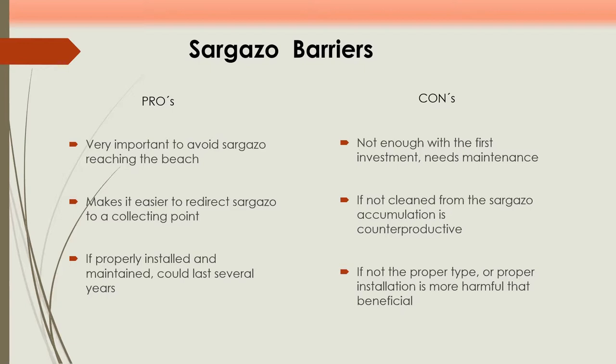So it's very important to have that in mind. And also, if it's not the proper type or is not installed properly, it will be more harmful than beneficial. If you put these barriers too close to the reef, the sargassum accumulation is going to start creating shade for the reef, for example. And if it starts dying on top of the reef, it will be more harmful than helpful and beneficial. Next one, please.